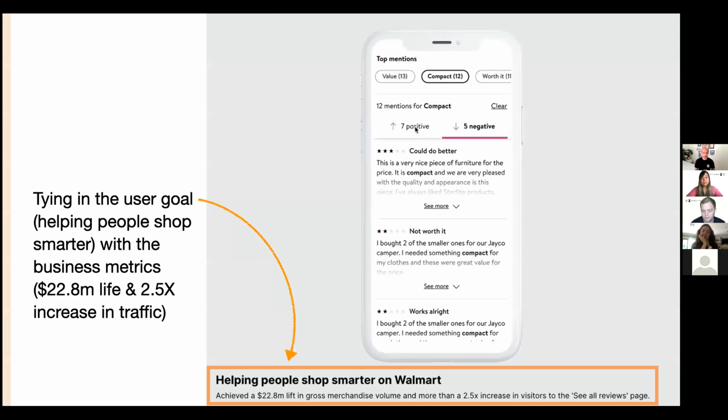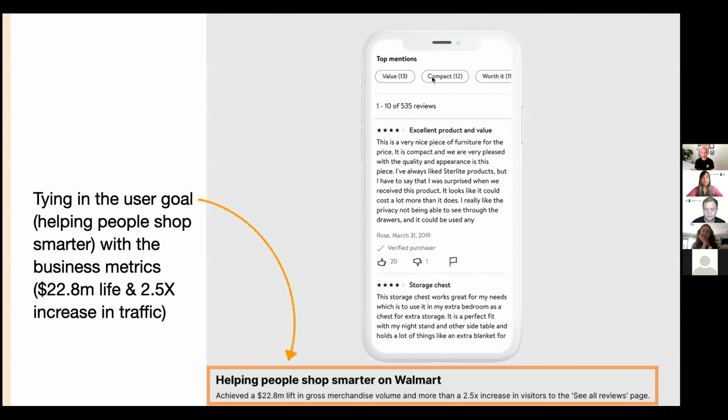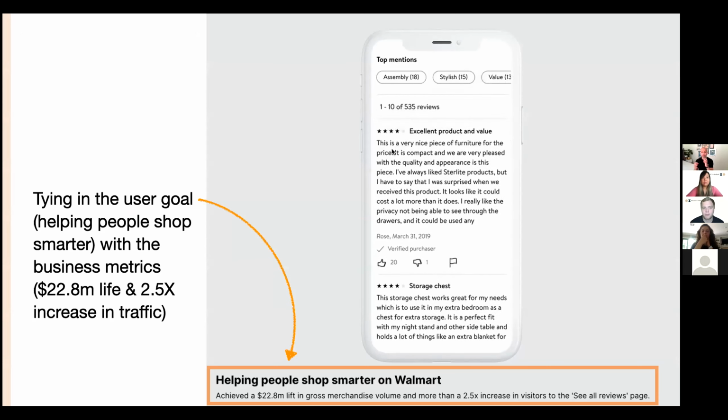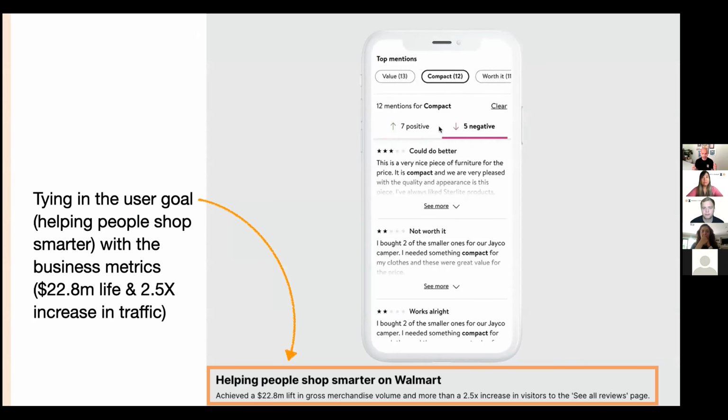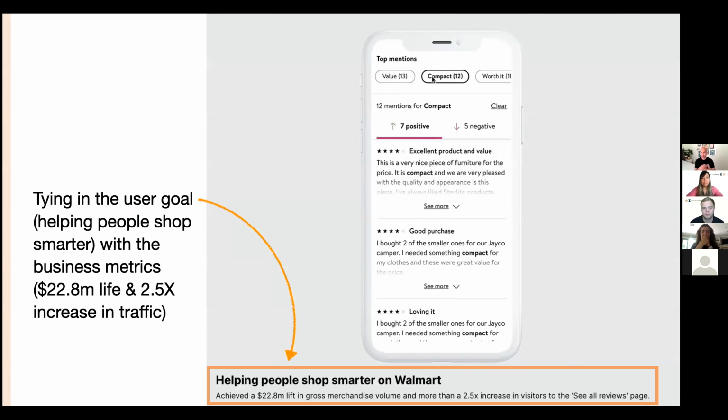Now, let's say your example is an e-commerce website, like in this case. How do you tie in your design solution to the business metric? Like, hey, you redesigned a landing page for an e-commerce website. How many users did it get through? So getting into the numbers a little bit, getting under the hood a little bit.